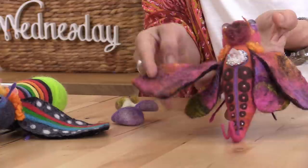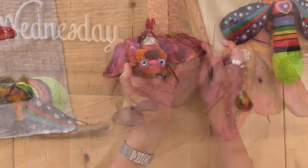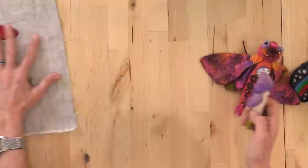She's my creative muse. Her name is Jasmine. And Jasmine's wings are felted with a lot of these textures, the sari silk waste, maybe some silk hankies and stuff that we like to use in wet felting. And these are wet felted. But recently, we've used some of these decadent fibers in our mushroom projects.